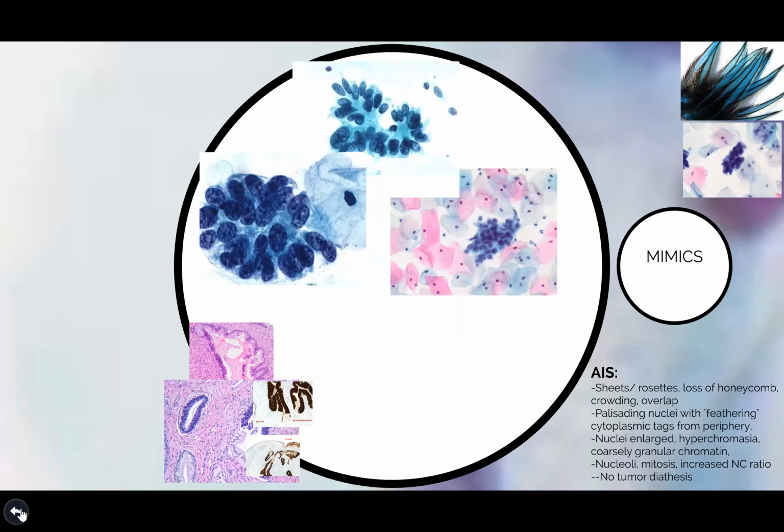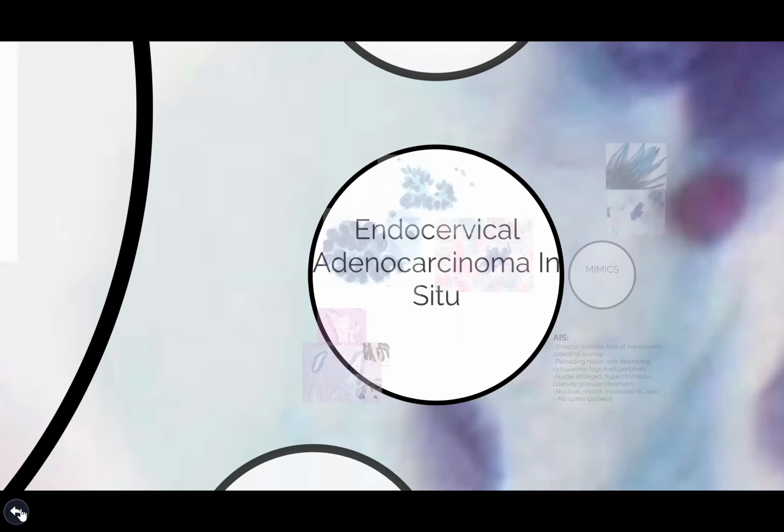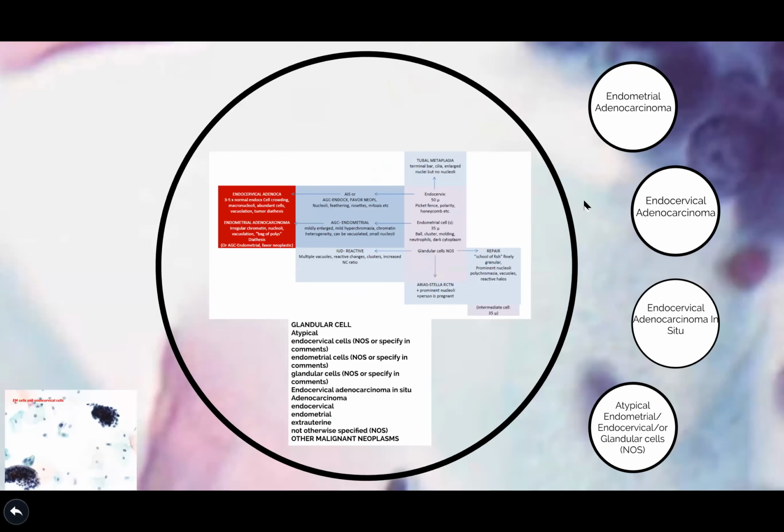Mimickers, our favorite. We always like the tubal metaplasia. And this one looks like radiation with the polychromasia. So keep your eyes open, which I hope you would be doing since you're looking at a microscope. And remember, don't drink and drive.